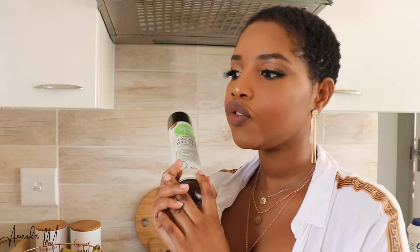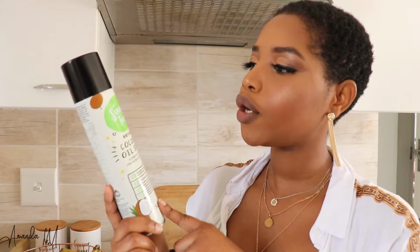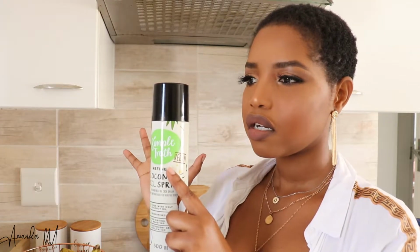Also, I don't use oil to fry my egg. I use a cooking spray. This is a coconut oil spray by a brand called Simple Truth, which I believe you can find only at Checkers, if I'm not mistaken. Yeah, I think it's only at Checkers, and it is also vegan.